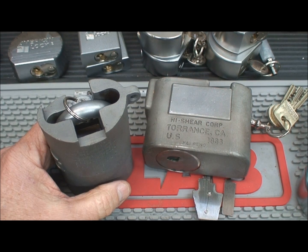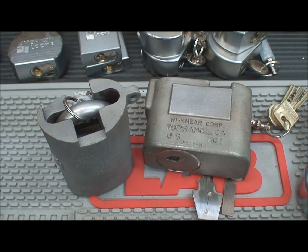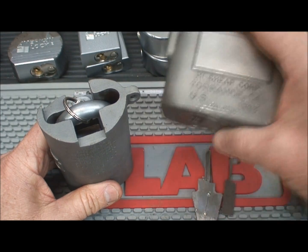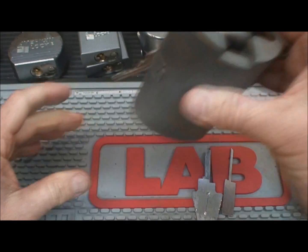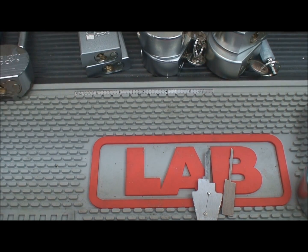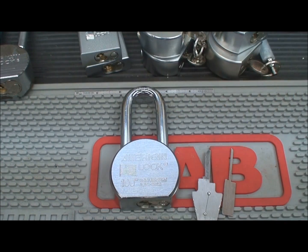Unfortunately, these cost several hundred dollars each, maybe more than that. I have no idea what we paid or what the government paid for them. We can't all afford these, and they're not that common. They're very difficult to pick, but we just don't have the luxury of spending $1,000 for a lock. Most of us are stuck with something like this.